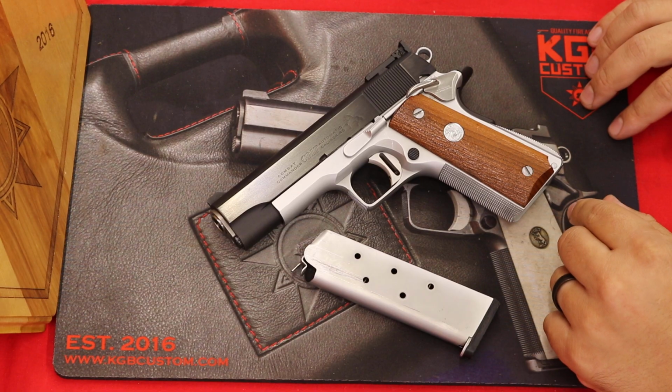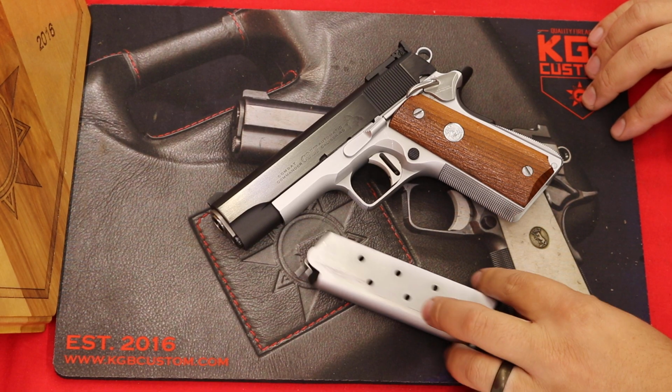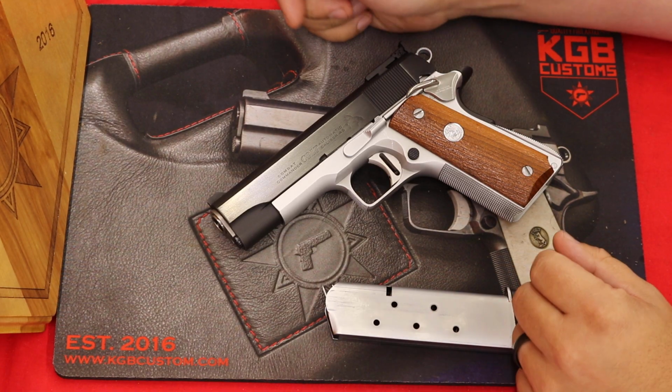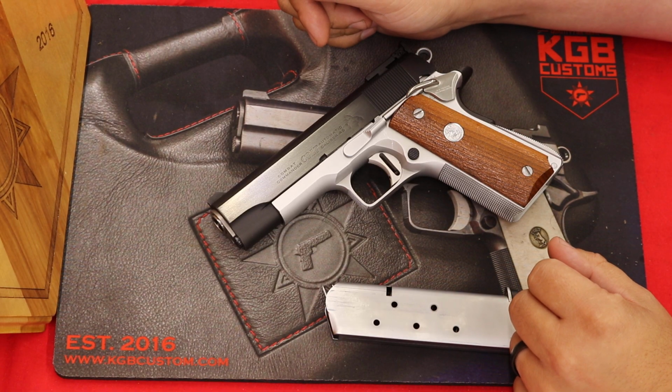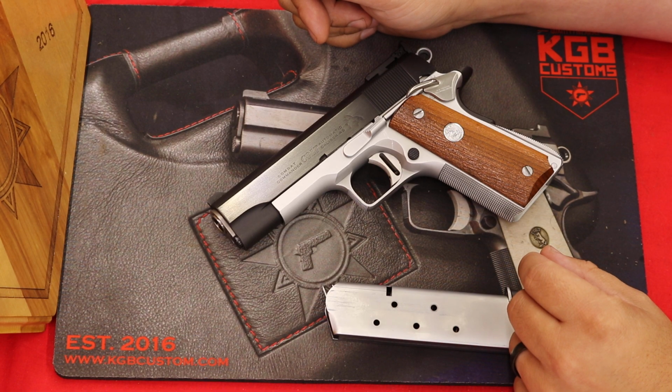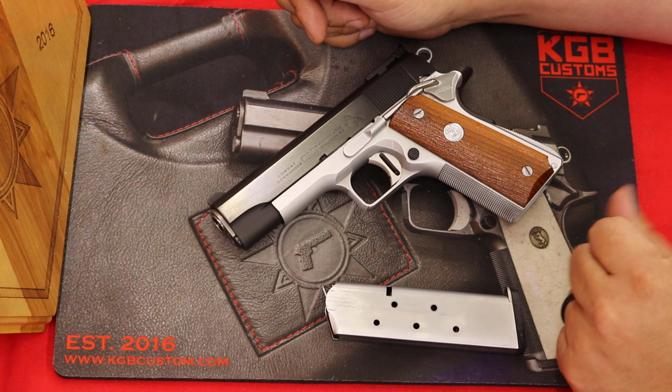Of course, probably best known for his iron sights, his aftermarket iron sights. Sights that we still use a lot of here in this shop today. Still a very popular sight. His Glock sights are very popular. Probably one of his best-selling SKUs.